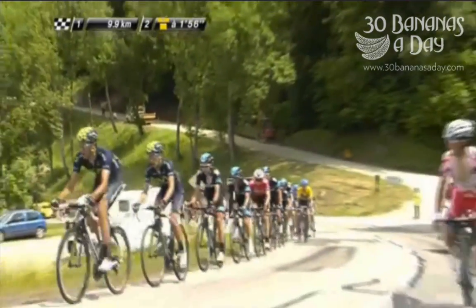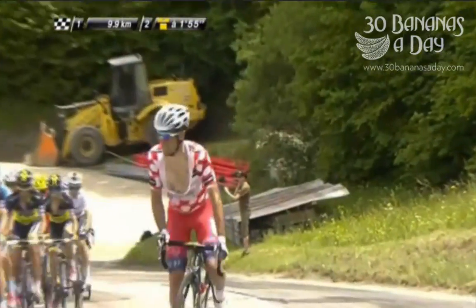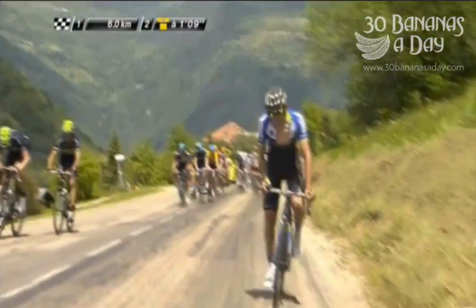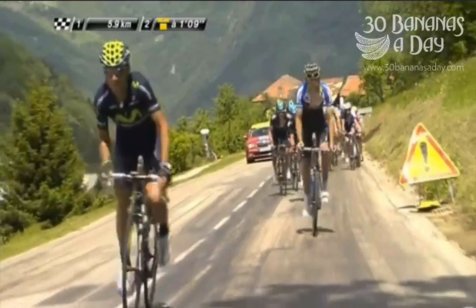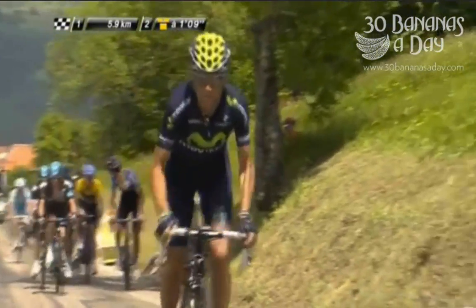So we have here a stage in the Dauphiné 2013. This is the last climb of the day. We have a few riders off the front getting brought back. And you can see what they do is they just ease up the wattage and try and recover, get the heart rate down, and try and stay on the back of the pack or lose a minimal amount of time.